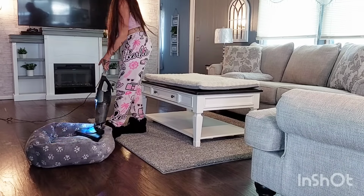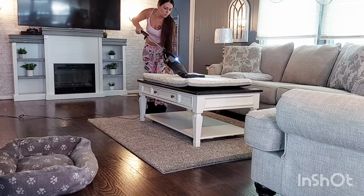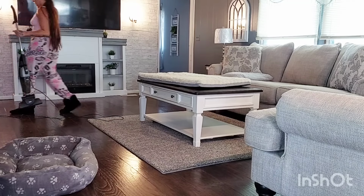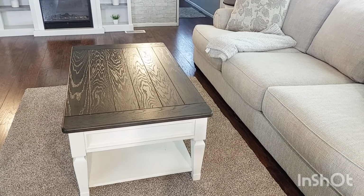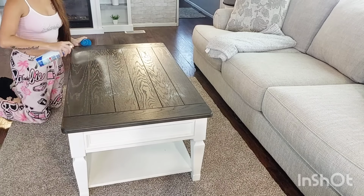I'm just vacuuming up the dog beds. I do have a small handheld vacuum, but I'm just making do with this little stick vacuum. I don't want to pull everything out and all the cords. I'm not going to store the vacuum away just yet because I still need to clean up my kitchen as well. But I'm going to go in and clean off this table.